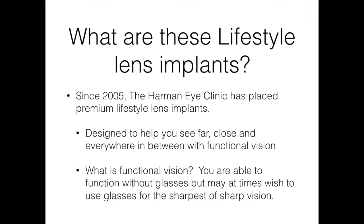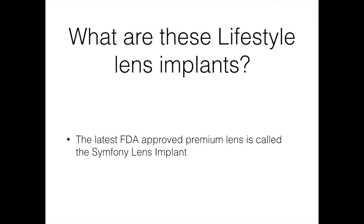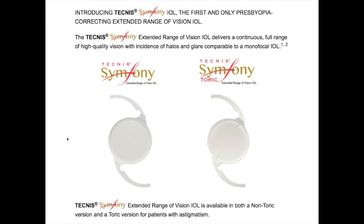But what I have now is even something greater, because the latest FDA approved premium lens is called the Symphony lens implant. So take it away, Brandy. So the Symphony lens implant is a pretty exciting advancement when it comes to lens implants. In the past, most lifestyle lenses have offered two focal points of vision. So you can see in the distance and you can see for intermediate, or you can see in the distance and you can see for reading.